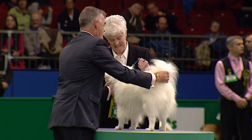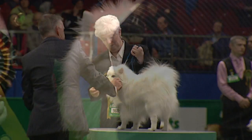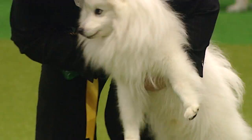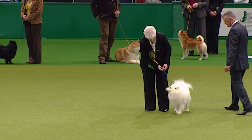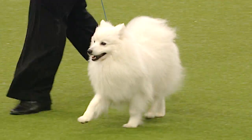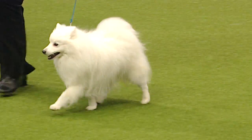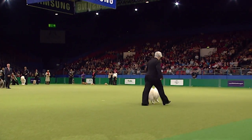The Japanese Spitz is yet another of the growing number of Spitz breeds being seen in the United Kingdom. This is a lap-sized Spitz-type breed, descending from Nordic long-haired dogs. It was taken to Japan early in the 20th century, and after its arrival there, was bred and reduced to the size that may be seen here today.